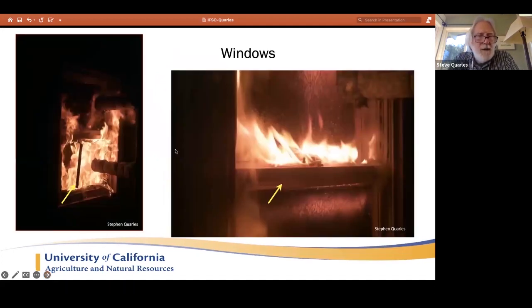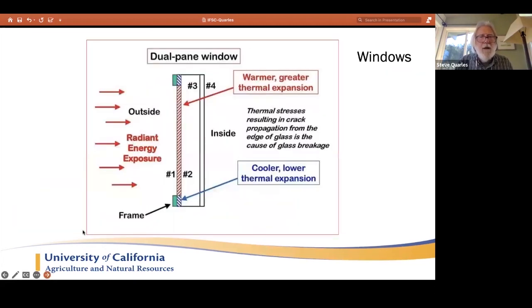So windows, a lot of testing on windows, both in this country and elsewhere. Australia, for example, has done quite a lot on the performance of windows. Two things that can be vulnerable: the frame or the glass. The research that I've seen indicates that glass is the more vulnerable component. And the glass is vulnerable because of the temperature difference between the part of the glass that's protected by the frame and the glass that's exposed to radiant energy or flames. Should there be flame contact exposure, cracking from the edge propagates inward. If you have enough cracks, then the glass fails and falls out.